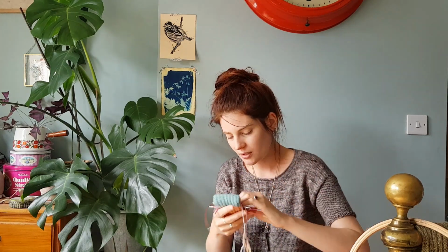I'm just doing random stripes in different colours, very much inspired by a pair that she did. So that's the first one. So I'll pick that up again at some point, because at the moment I'm more putting my energy into finishing this pair of socks, which I might have shown you the first one before.